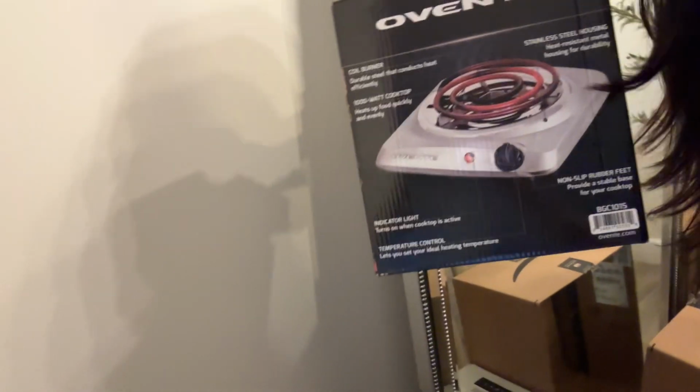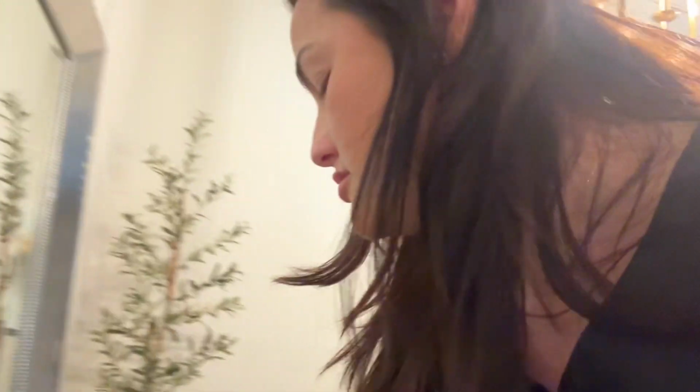And then I did buy this mini electric stove. It gets hot so fast. I've tested everything, and if I haven't tested it yet, I will, because I don't want to be stuck with something that doesn't work and I'm already there. But I plugged it in, I turned it on. Within seconds, you could burn your hand on that stove.